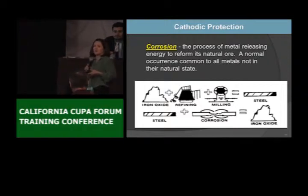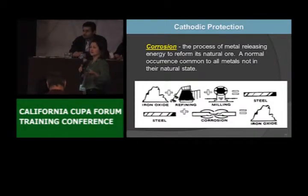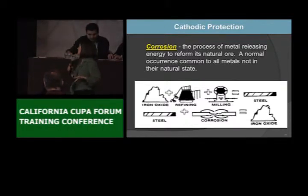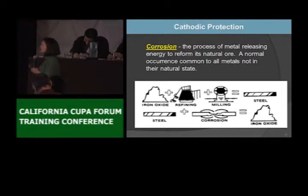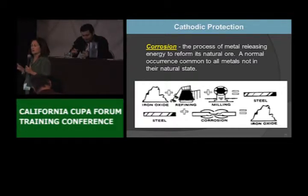Okay, so what's corrosion? We hear the term all the time, but what exactly does it mean? This is a process of metal, in this case steel, releasing energy to reform its natural ore. And it's a normal occurrence for basically all metal, all steel products. And here's a small diagram showing this. You start with your iron oxide, of course. It goes through the refining process and the milling, and you get your steel tank, you get your steel beam, your steel hulls, whatever. And then corrosion is the steel material trying to get back to its original iron oxide. So this is not a good thing if you have a steel tank underground holding your hazardous substance.